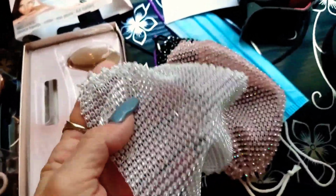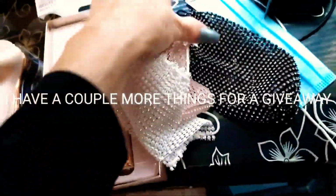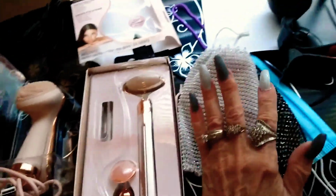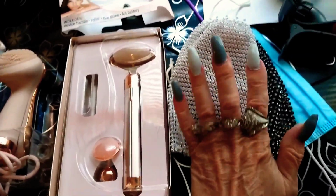Now, I just mailed out my three masks to the winners of the Shiny Diamond Mask for New Year's. They each got a white, a pink, and a black. Love, love, love. I wear mine, and I get so many flipping comments. I got these off of Etsy, guys. I'll try to get y'all a link, but it's amazing.